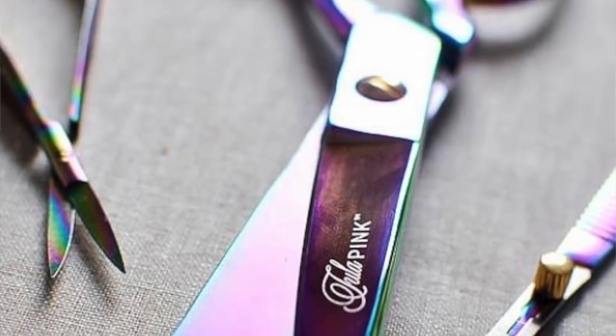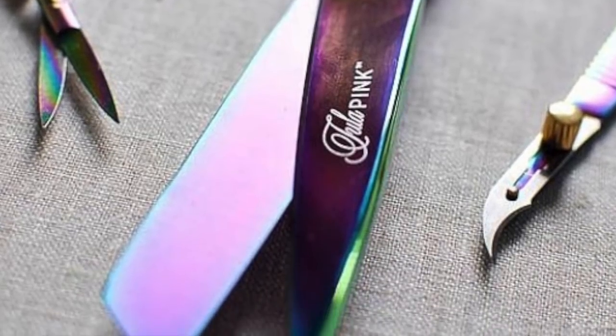So there's a whole range. They start at £16, so I think the seam ripper is £16. And that comes with, because I've bought it, 2 extra blades, and you can buy blades to go on it. So although you're spending £16 on a seam ripper, it may well be the only one you ever buy, rather than buying cheap ones for £1 that last you a couple of weeks. Yes. And then it goes all the way up to £65.